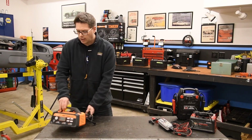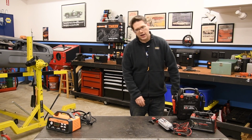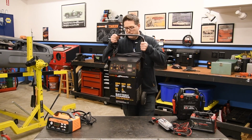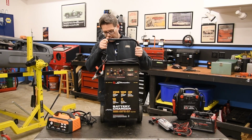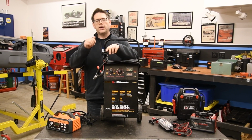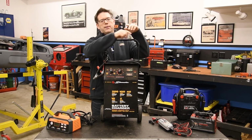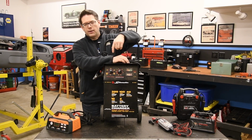So, you know, I like them both. It's hard to say which one I'd have. And then we got this one, which I've had for many years, and this thing has a 200 amp engine start, a 40 amp charge, and I think a 10 and a 12, it'll do 6 volt, and it's got a timer on it. Again, this is a dumb charger.